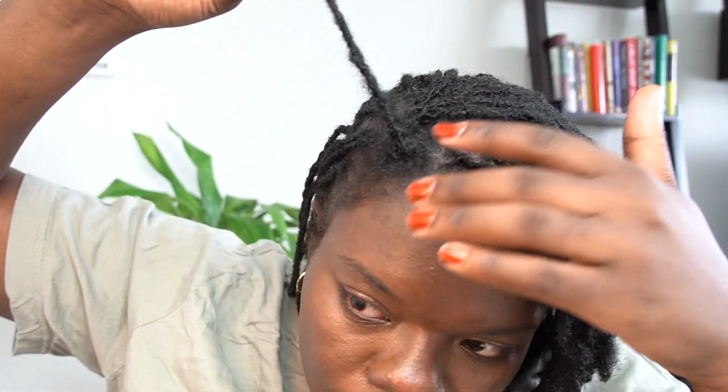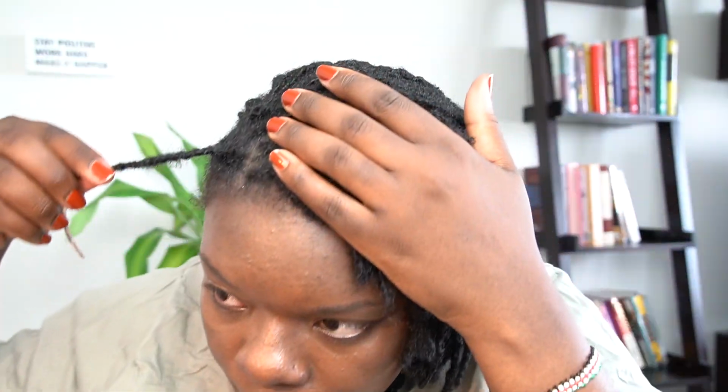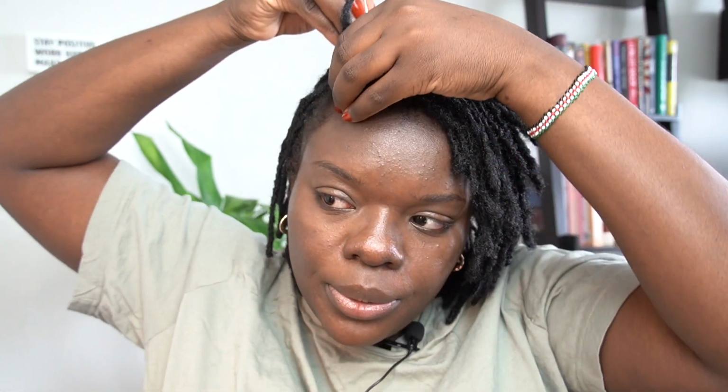Actually, I kind of like the way the roots look like this, but I'm gonna see if I can clean it up. Sometimes I'll use a crochet hook or needle if I feel like it might work out a little bit better. So I'm not sure if I completely know what I'm doing with this section. I think I'm gonna go through and I'm almost done.